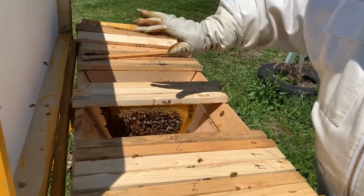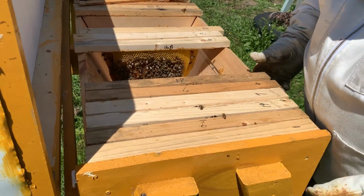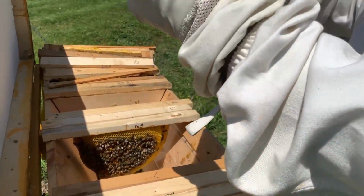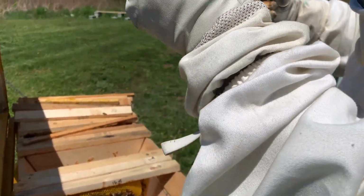So more towards the back is where the food is kept, and then more towards the front is where they start to lay, is where the queen lays her eggs. And so we're starting to see some brood here. So I'm just gonna move the bees out of the way so you can have a better look.